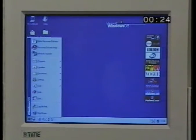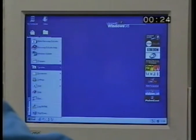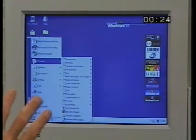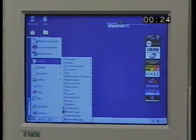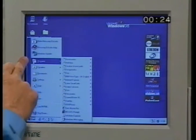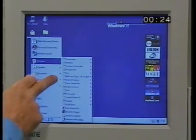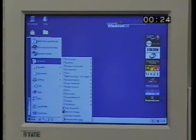Now, let's say we want to draw a picture. First of all, we need to start the Paint program, because that's the software that we'll use to draw the picture. So, we take the mouse arrow onto the word Programs on the menu. Now you'll notice that some of the items have a black arrow beside them. Now that means that there's a submenu underneath them. When the arrow is over the word Programs, the submenu pops up. Now here you can see several icons, and these represent programs.